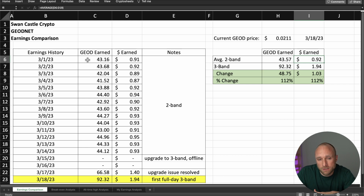Now this will change for various people depending on your location. You do need to be in an optimal location above tree lines. So this may not be exactly the same for everyone else's. So then on March 15th, I upgraded to the 3-band. Today, I received my first full day payout of 92 GEODNET tokens, worth $1.94 at current value.